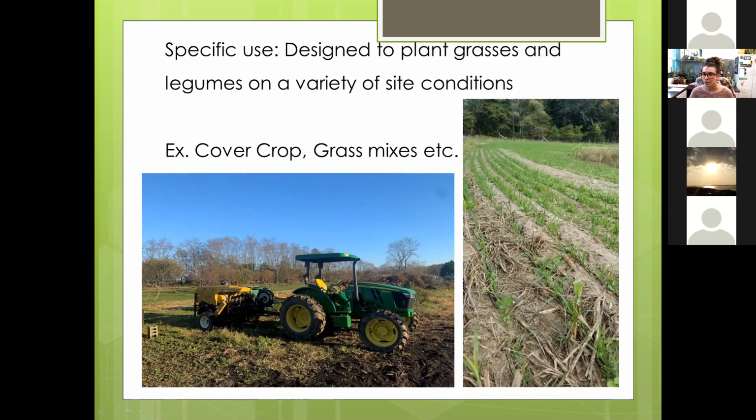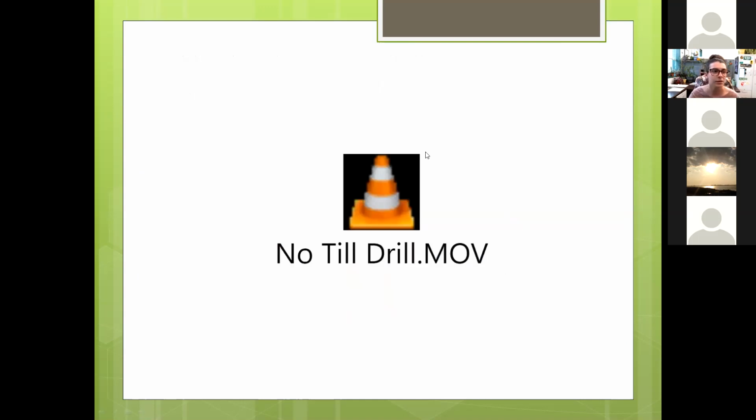Again, with this machine, it's ideal to use it during the spring, summer, or even early fall. It shouldn't be used in the late fall, or even if you're getting too close to winter. That's not ideal, because you want to give your seeds enough time to become established before the cold really sets in and stunts them from growing further. So now I'll quickly show you 2 videos of the drill from 2 different angles being used.